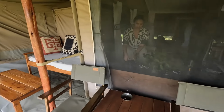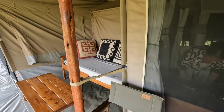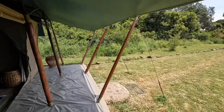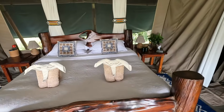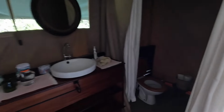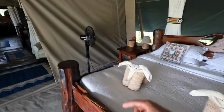On the outside, you have a couple of chairs to sit and watch the animals go by. This looks like a little day bed, and then there's also some more chairs on that side. Come inside, a huge king bed. You have dual sinks, a shower with a 20 liter bucket, so you have to conserve the amount that you're going to be using. Flush toilet, outlets, there's also a fan.